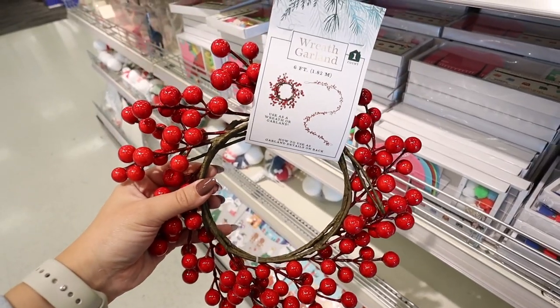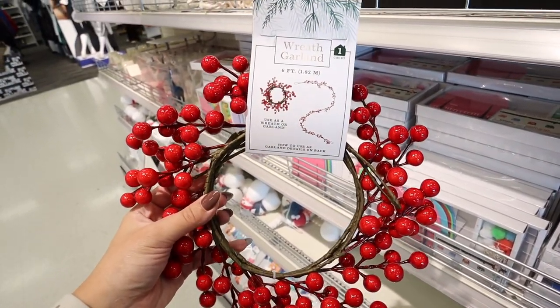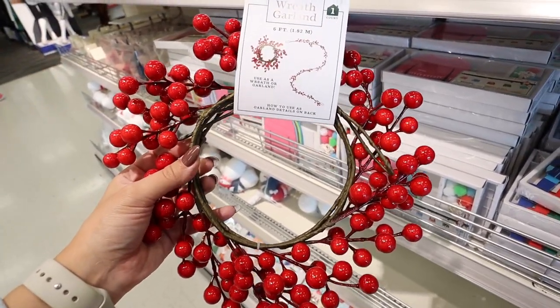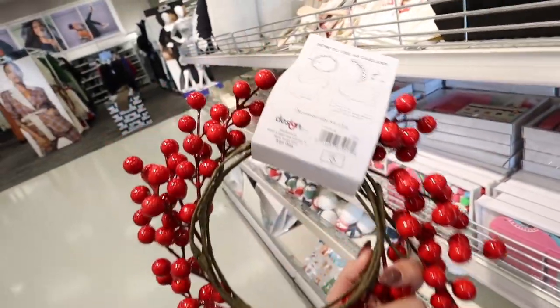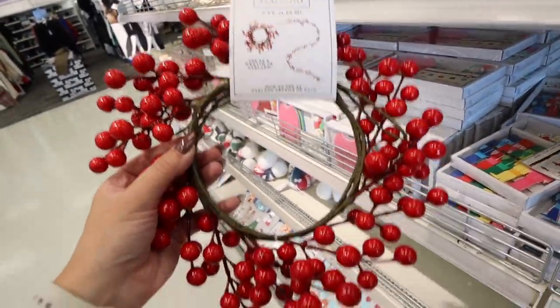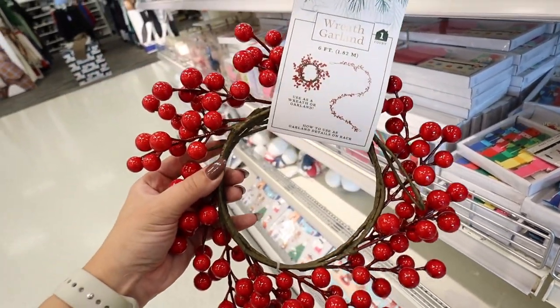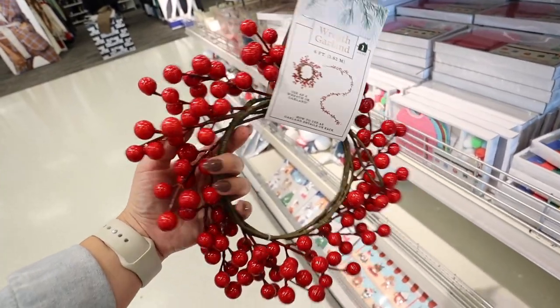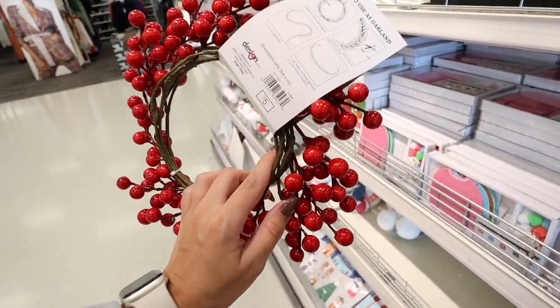Okay, another absolutely amazing dollar spot Christmas find. This is a garland wreath. So you can use it as a wreath or a garland. You can unravel it if you want to, and it has instructions on how to unravel it, where they put a little tie that you can cut. This is actually really, really great quality. You could weave this into a green garland from the Wonder Shop that's super affordable and make it look more expensive.